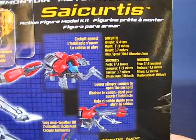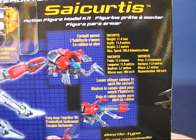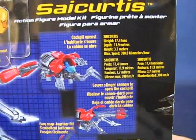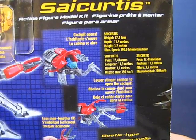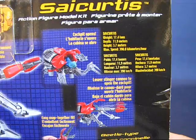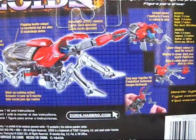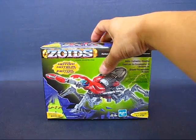And here are some of the statistics for this type of Zoid. It doesn't even tell you what kind of Zoid it is. It's a beetle, so it's a bug. But some of the other statistics for this Saicurtis is it weighs about 17.4 tons, is about 11.9 meters long, 3.7 meters tall, and moves about 390 kilometers an hour. So that's a fast little guy on there. Well, I don't know about little. The guy's over 3 meters tall. So, but let's go ahead and open this guy out of the package and show the contents, and we'll be right back.